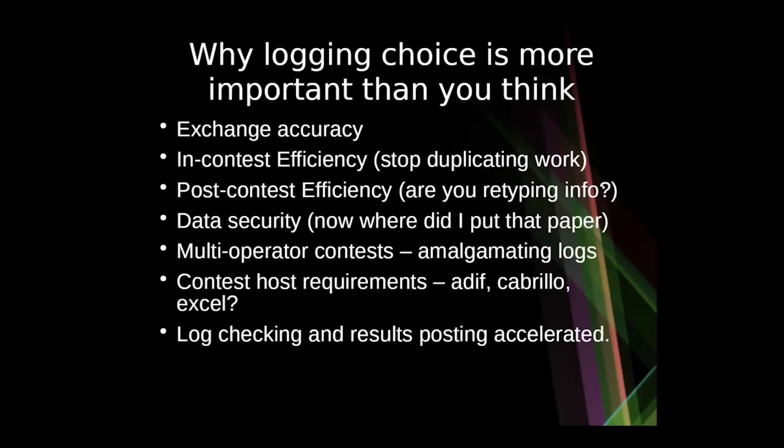Probably should have said logger choice, but there's so many different pieces of software out there. It's absolutely important that you get something that works for you, because when you're in a contest situation, the first and foremost thing that you're going to be thinking about is the accuracy of the exchanges you give in a contest.